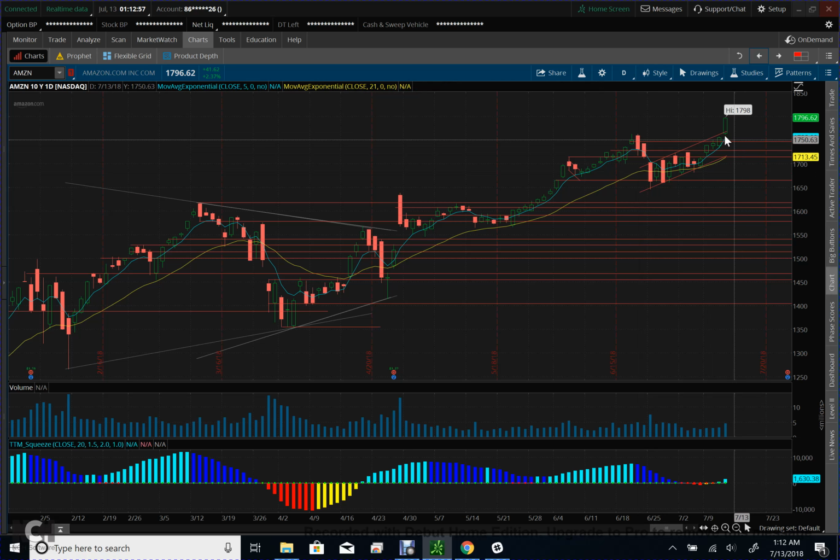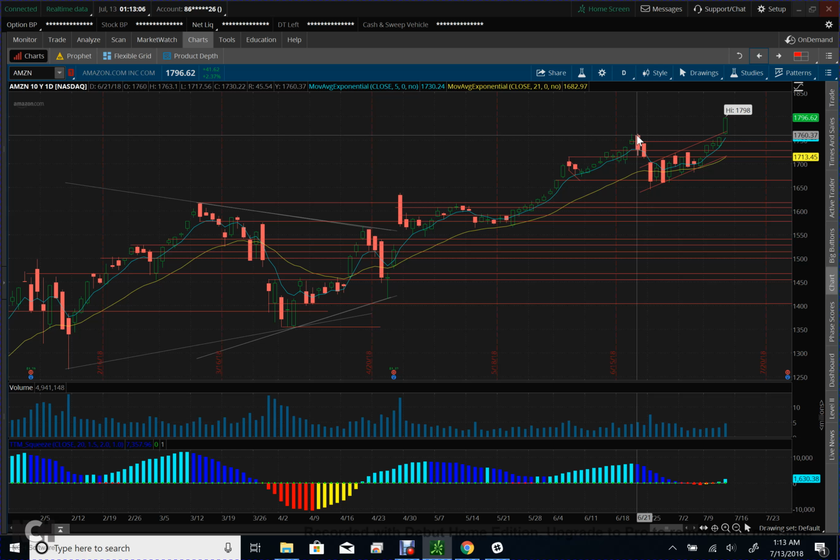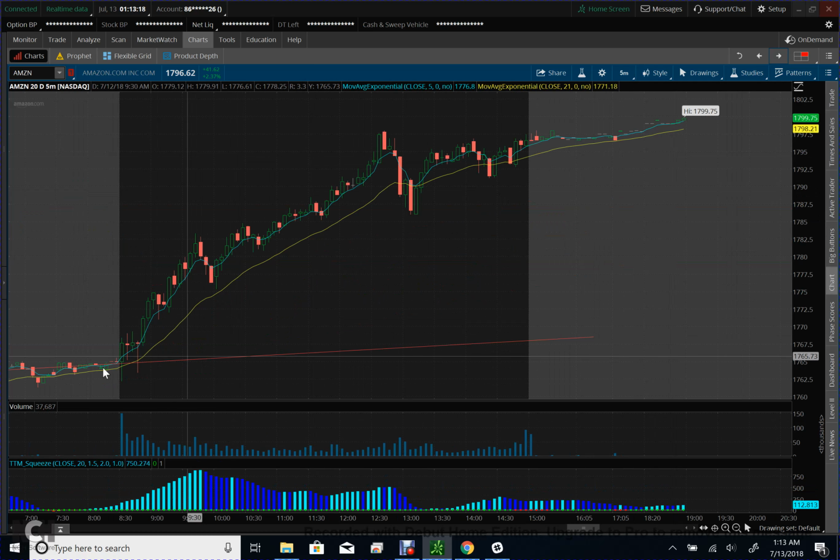So, phenomenal location. The open here was 1764.51. The high that we had was 1763.10. So this open was above the previous high. This opened at an all-time high. I did not expect it to move this much, being an all-time high.